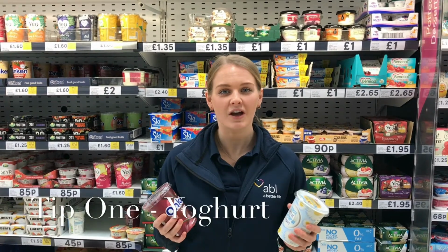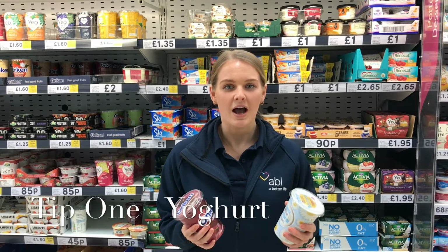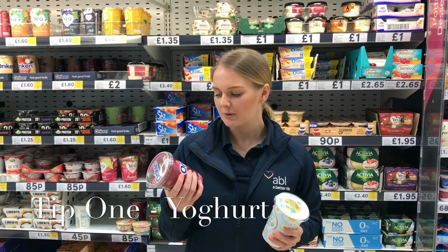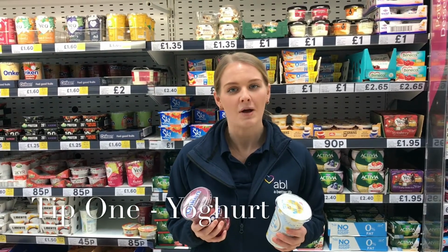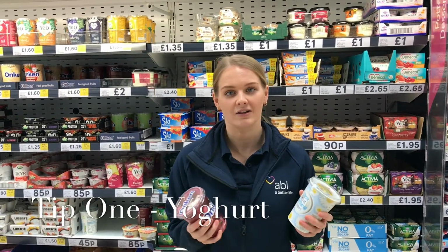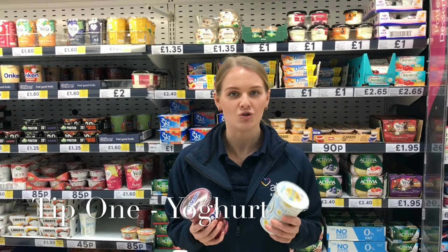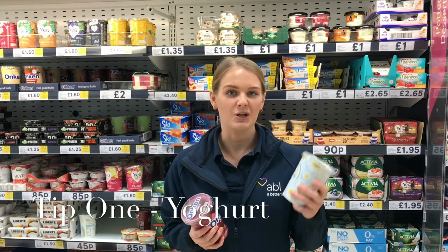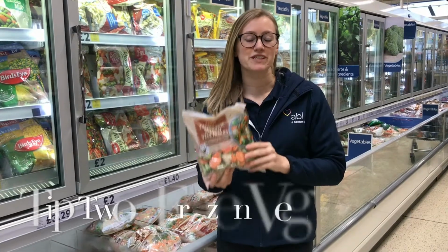So yoghurt is something that we often might get a little bit confused about. Whilst it is a healthy product, it's really important that we look at the sugar content in these flavoured yoghurts. For example, this Onken cherry yoghurt has 14 grams of sugar per 100 gram. What we can swap that to is the 0% natural yoghurt or Greek style natural yoghurt, and that one only has 6.8 grams of sugar per 100 gram. We can also add lots of fruit to that, so you still get the fruit flavour, but you don't get the same sugar increase.